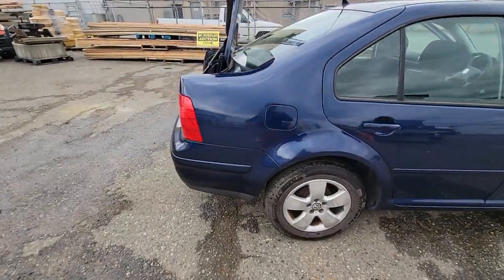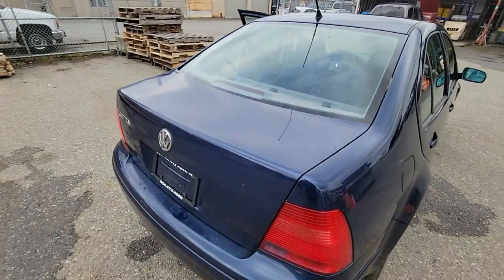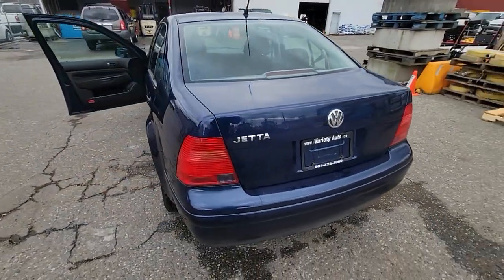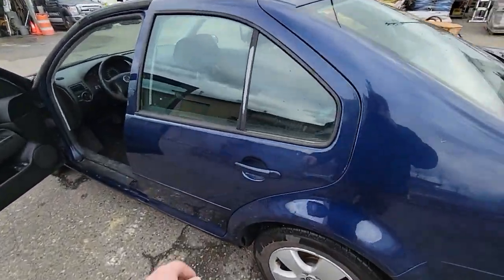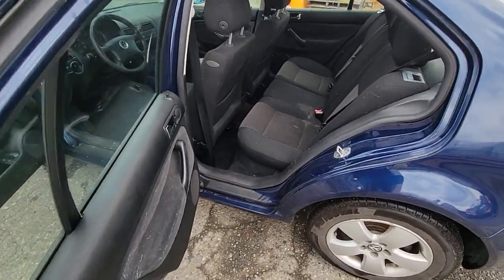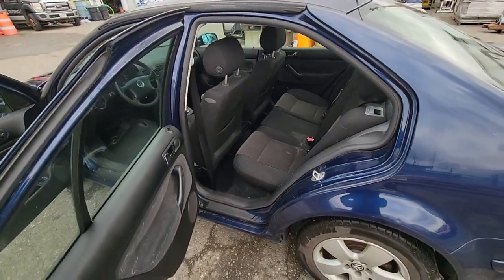So, yeah, I'll go through. I'll close the trunk. It was great. The car is actually loaded with quite a few options. So there you go, VW Jetta. Yeah, I'll open this door now and show you that. So it needs a good clean. There's that big stain there, right there. So it does definitely need a big clean.